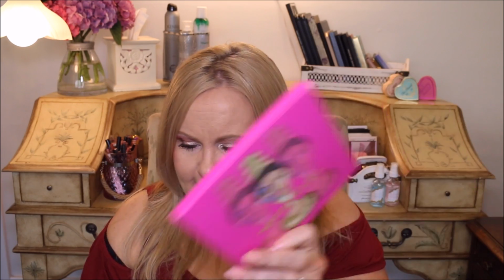I do love this. And Juvia's Place is not that expensive, and they have sales all the time. Get on their mailing list and you will be able to know when they're having their sales. They have them all the time and it's really worth it. These are really, really good quality shadows, and they just are gorgeous. Lasting shadows too. The lasting power on them is wonderful.